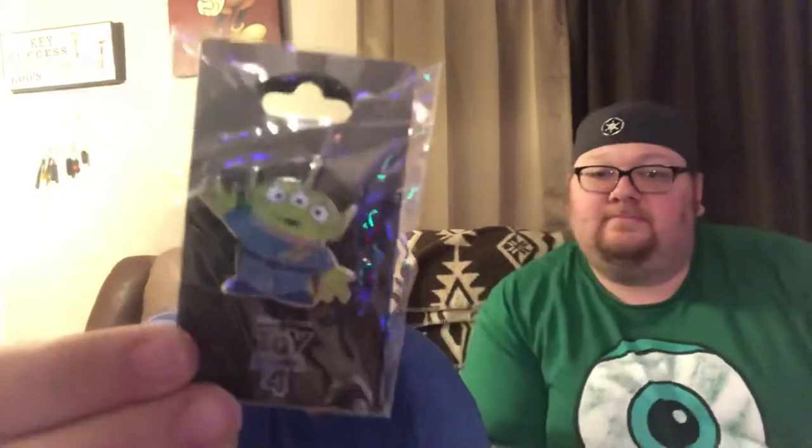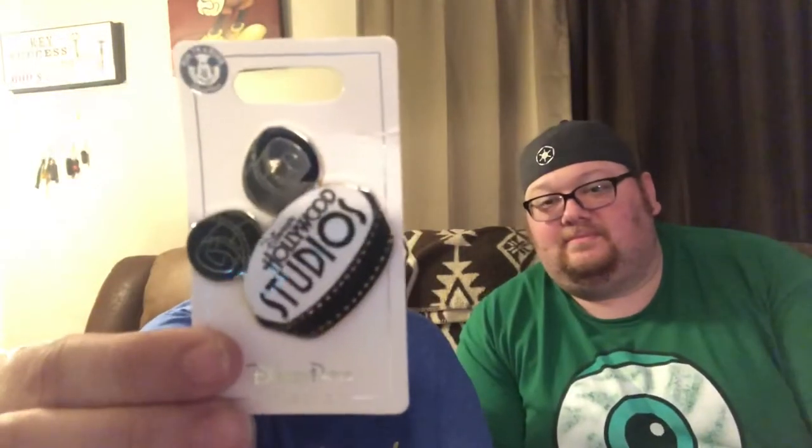So, got this. This is not an official Disney pin, but I saw it at Walmart. So I got it. It's the alien... yay. 4. Then Hollywood Studios was our favorite park. So we got Hollywood Studios. This was $9.99. Five. The other alien was $3 at Walmart. Then this was super cute.